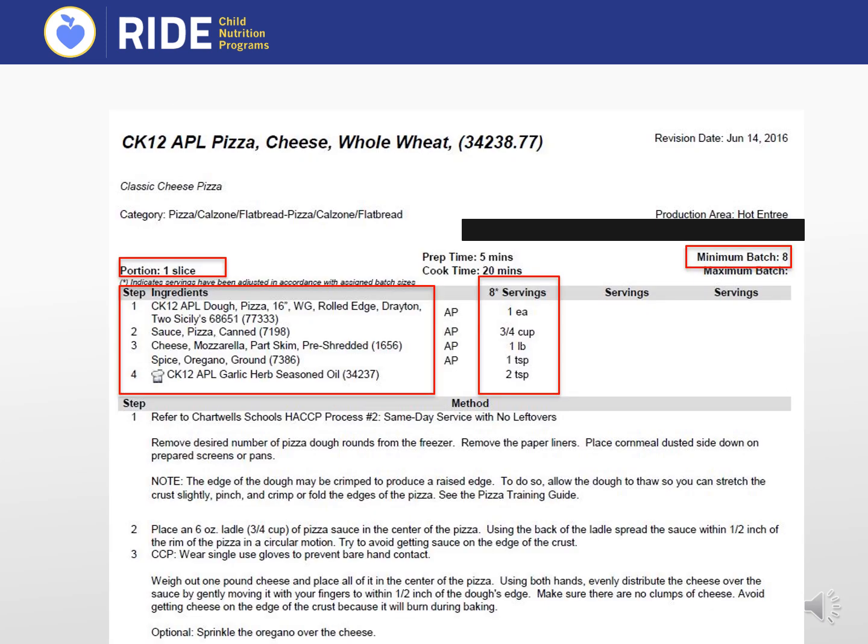So let's take a look at a standardized recipe. This recipe is for a whole pizza. Now, as we review this, we can tell which ingredients are used and how much of them make one serving. Preparation instructions should be included.